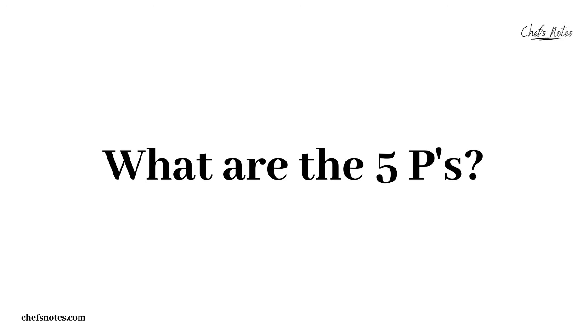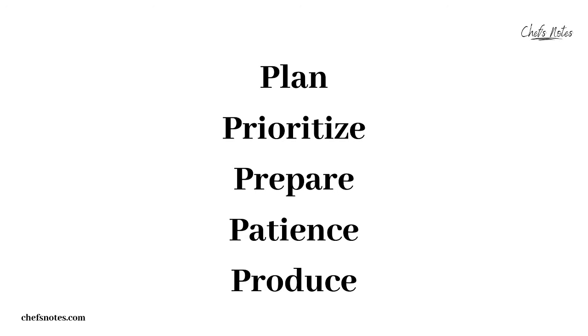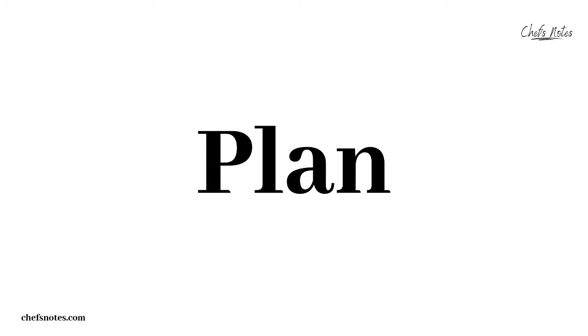So what are the 5 P's? In order, they are plan, prioritize, prepare, patience, produce. We're going to jump into each one of these individually right now.